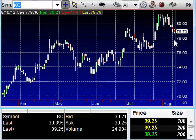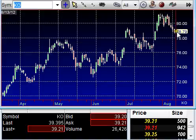But these defensive stocks have actually been starting to break down. Like Coca-Cola had topped out here. We talked about it. And it had been out of favor for 3 or 4 days.